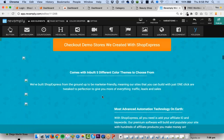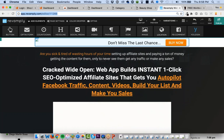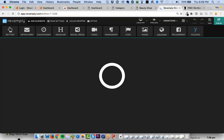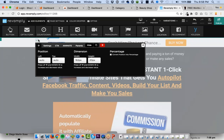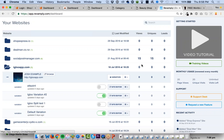But that's basically what this software will do. Now, it's currently having a few problems with this page. I'm not sure whether it's my internet connection or something else. I'll just see if I can reload it and see if those images load. Cool, so it is having some issues with some of these images right here. What I'll do is go back out, and I'll show you another example of one of the websites we've done this with.